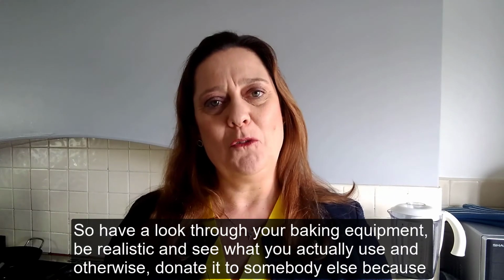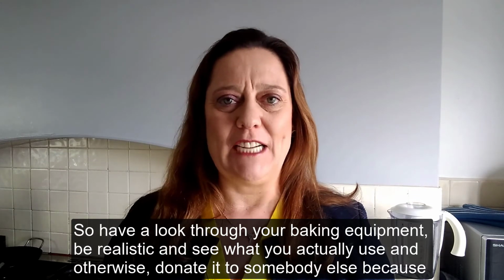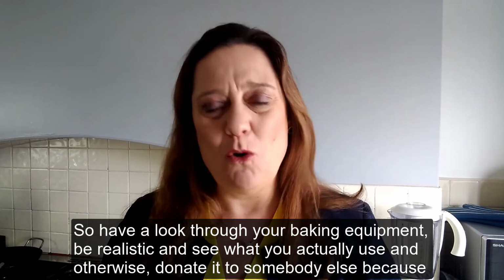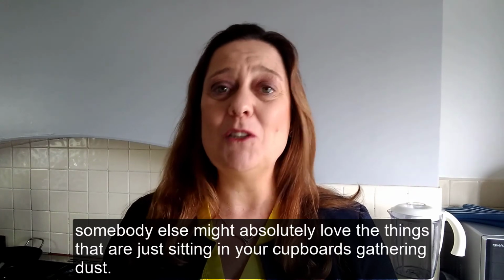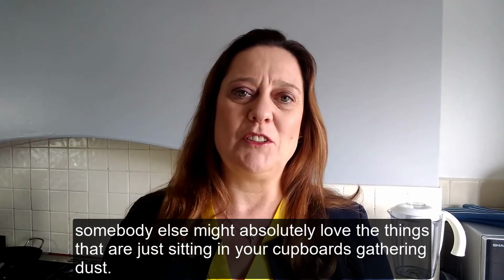So have a look through your baking equipment, be realistic and see what you actually use, and otherwise donate it to somebody else, because somebody else might absolutely love the things that are just sitting in your cupboards gathering dust.